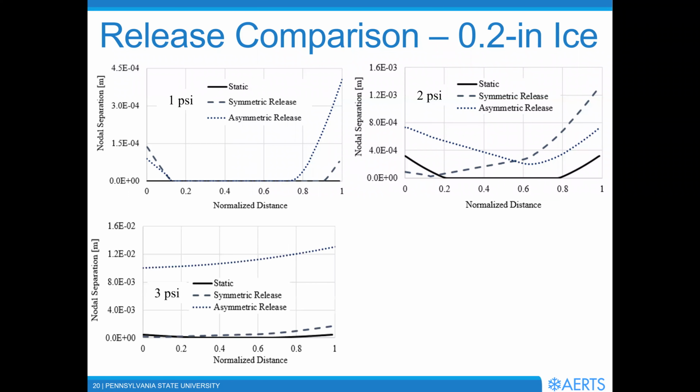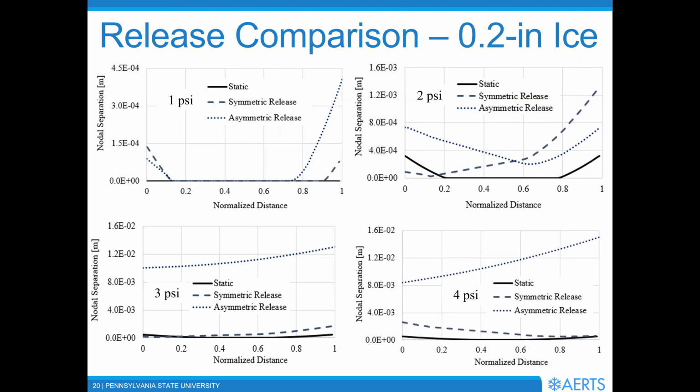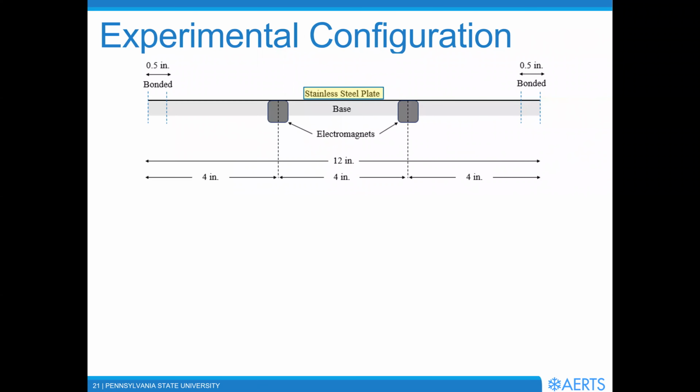But once you increase the pressure to a certain point, the asymmetric behavior quite exceeds the nodal separation reached with respect to the static and the symmetric behavior. And this trend also continues as the pressure increases. So having that in mind, we can almost already conclude that asymmetric triggering of these tab releases will give you much higher nodal separation, therefore delamination capabilities, versus using symmetric approaches.